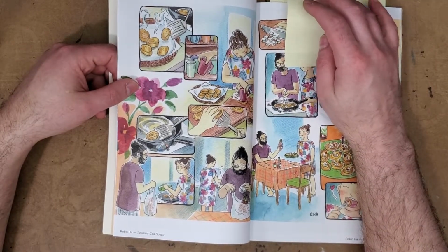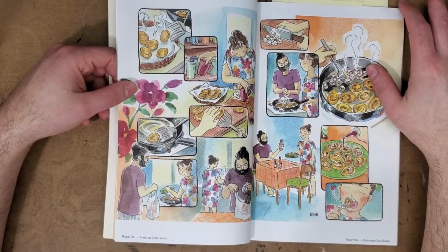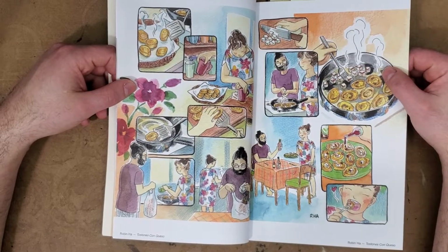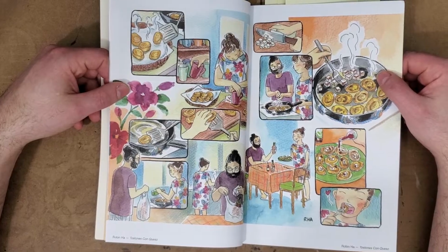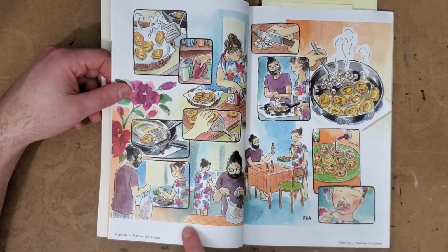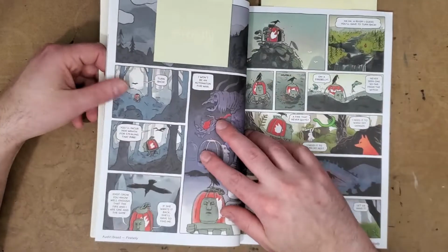Robin Ha, Tostones con Queso. Again, a really cute little one based around cooking. I really like the physical media on this one. There's a lot of color pencil and watercolor, things like that. This beautiful little watercolor flower here, even the watercolor paper texture showing through, I really like all of that.